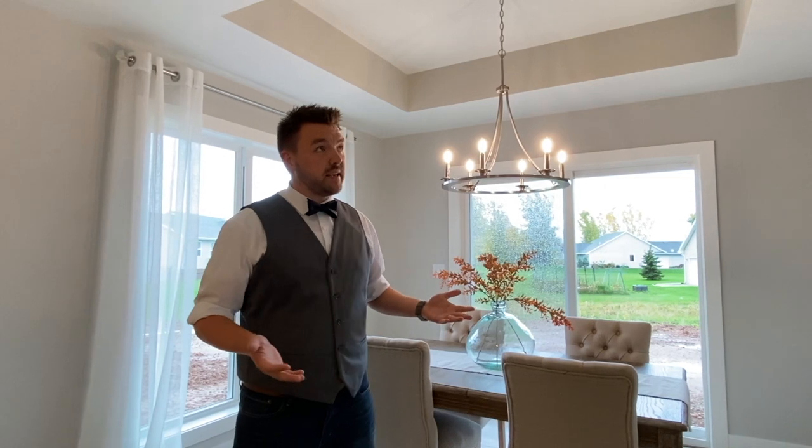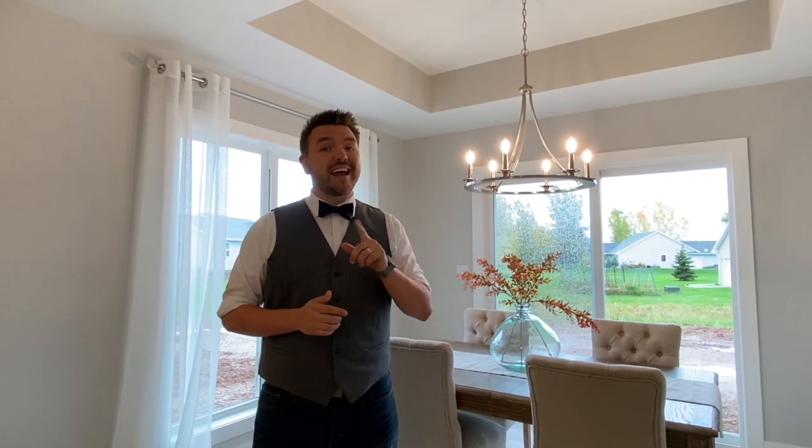To add some additional grandeur to the home, the dining space carries the 9-foot ceilings in a way you might not expect. Where most dining rooms have 8-foot ceilings, this one has a 9-foot tray to finish it off.